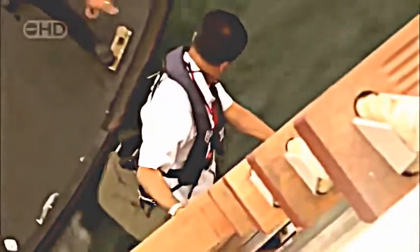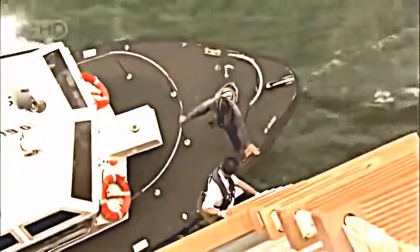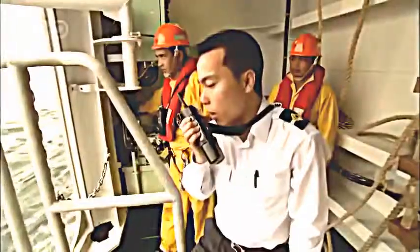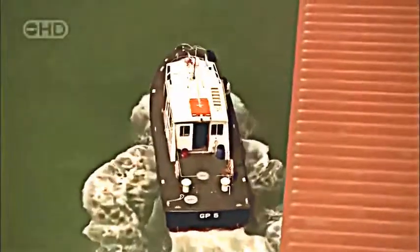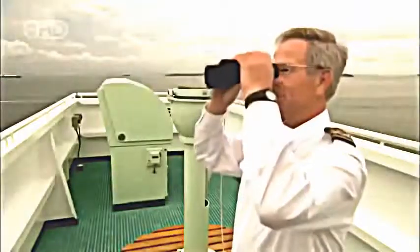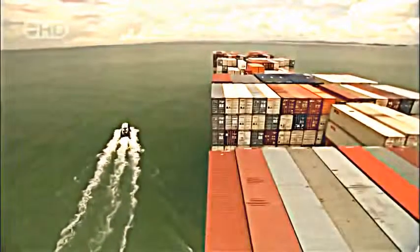It's a transfer that involves a hair-raising climb, followed by a brave leap to the pilot boat, all at a speed of over 8 knots. One slip could be his last. By his calculations, it's a leap of faith that he performs as many as 8 times in one working day. Once the Atlanta is out in open waters, Captain Llewellyn resumes sole command of his megaship.